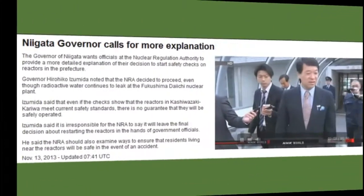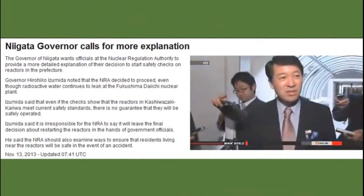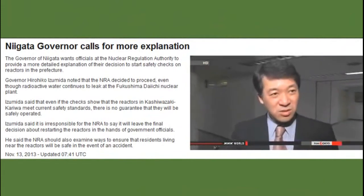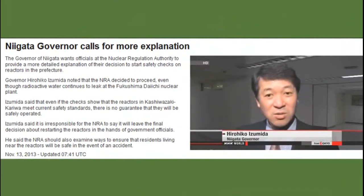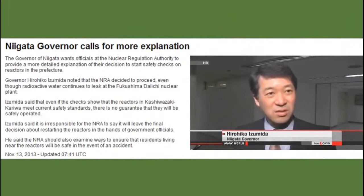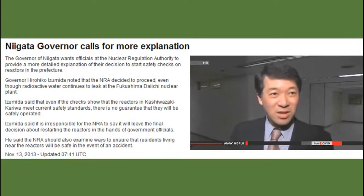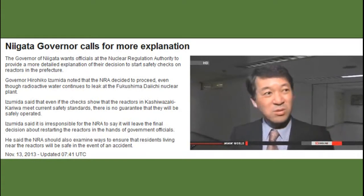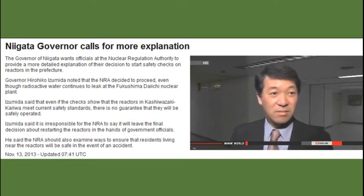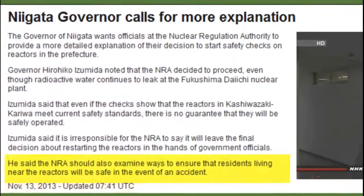Niigata Governor Hirohiko Izumida said NRA officials should provide a better explanation why they're ready to start checking idled reactors. The NRA should first conduct checks from the standpoint of resident safety. That's the first thing it should think about. The NRA has to show a firm stance. The governor said for the NRA to allow the government to make a political decision about a restart shows the organization has no sense of responsibility. He said even if checks show reactors to be safe, there is no guarantee they will be properly operated.